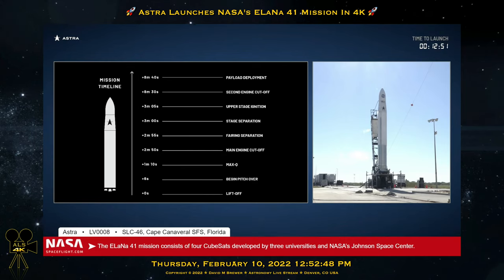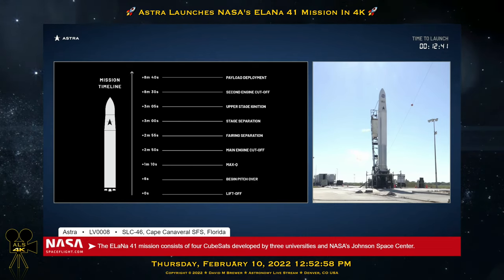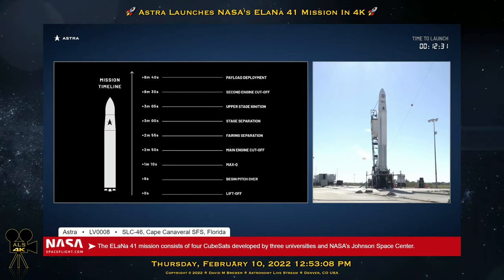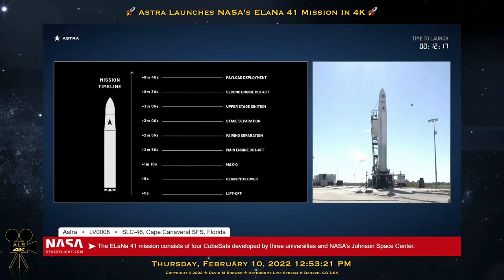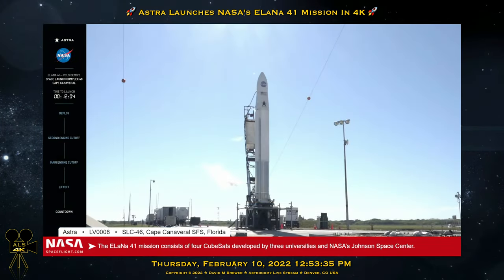Then a few things happen in pretty quick succession. At 2 minutes and 50 seconds, we'll have main engine cutoff, or MECO, then fairing separation and stage separation right before the upper stage Ether engine ignites at 3 minutes and 5 seconds. The Ether engine will burn for about 5.5 minutes before second engine cutoff, or SECO, at 8 minutes and 30 seconds. And then at 8 minutes and 40 seconds, we will begin our payload deployment of our 4 CubeSats, which will be deployed within a few seconds of one another, and we are hoping to get a good view from our onboard cameras. And if we have completed all of those steps, we will have achieved mission success, and we'll consider today a very good day.